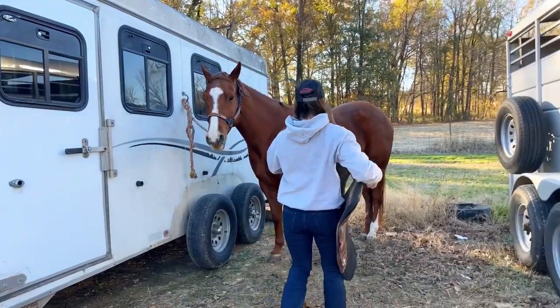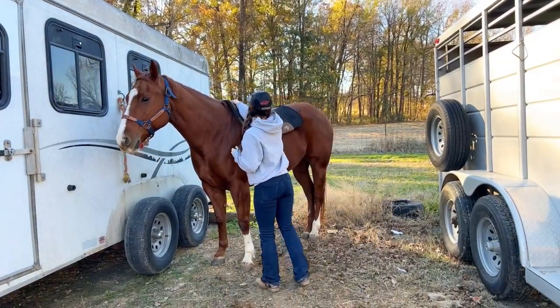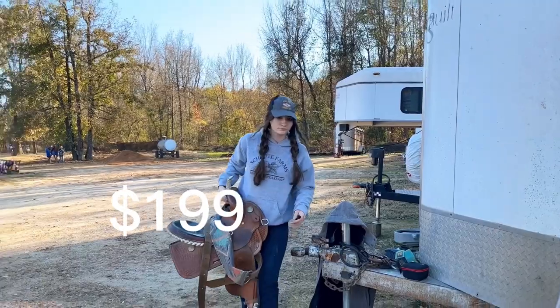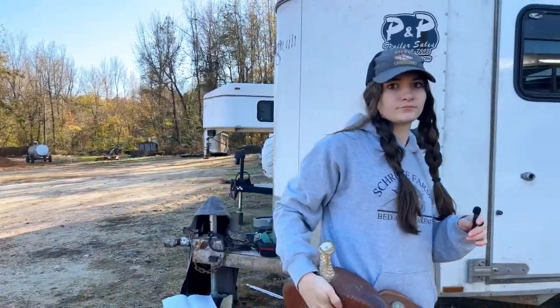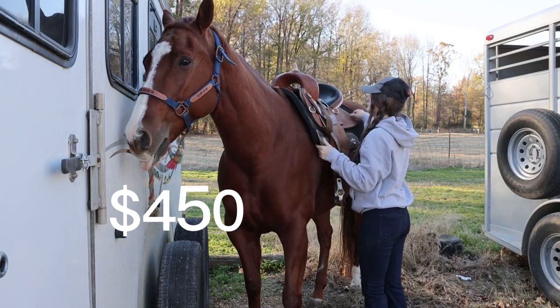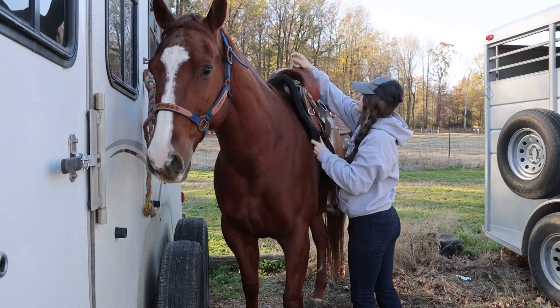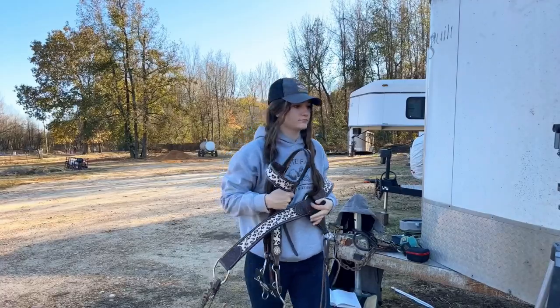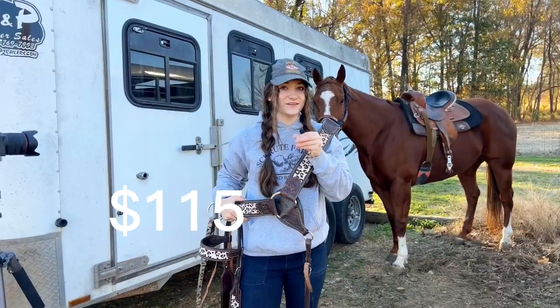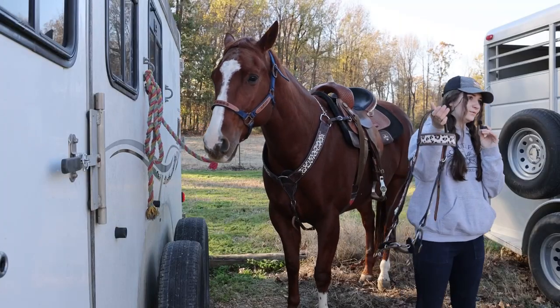Starting with the $865 tack set, this is a classic equine shoulder relief saddle pad that is $199. Next is a used barrel saddle I got for $450. Next up is this Hot Headstalls leather tack set that I got for $115, both the headstall and the breast collar.